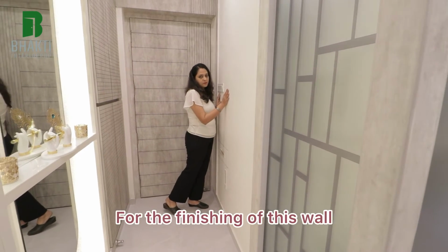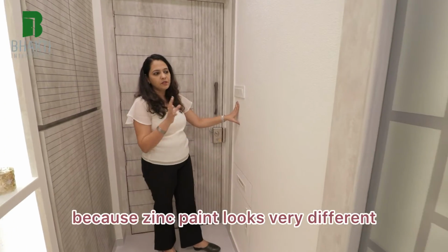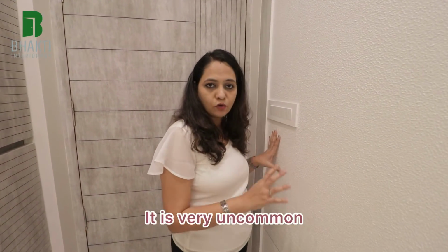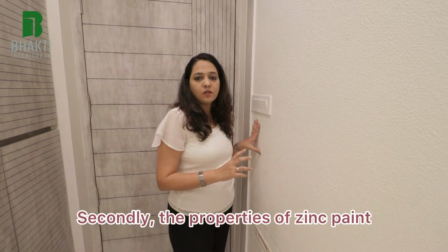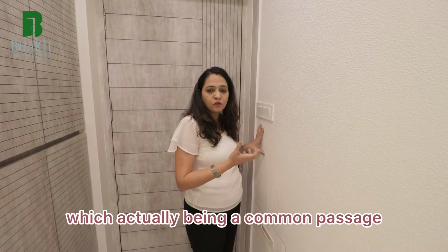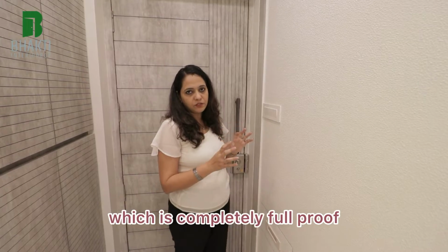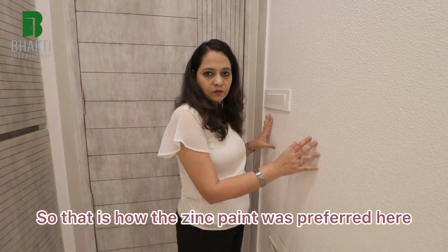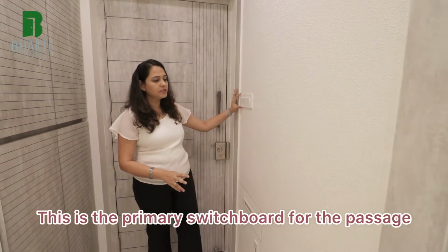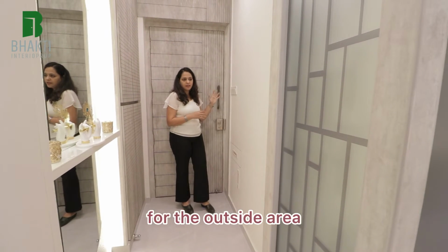For the finishing of this wall, I was very keen and particular in going for zinc paint, because zinc paint looks very different. It is not a very common texture, it is very uncommon. Secondly, zinc paint has a waterproofing property, which matters because this is a common passage, and I wanted it to be with a material which is completely foolproof. So that's how the zinc paint was preferred here. This is the primary switchboard for the passage, which takes care of all the electrical switches for the outside area and for this area.